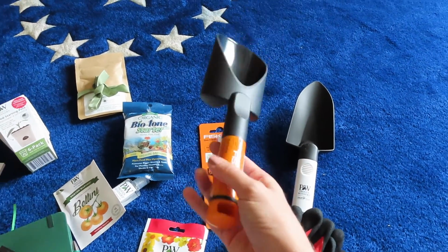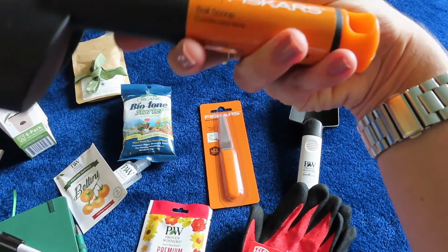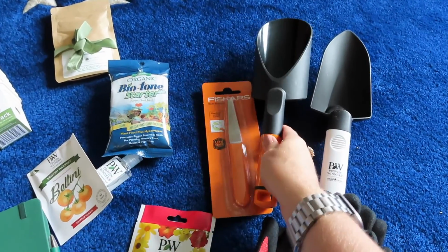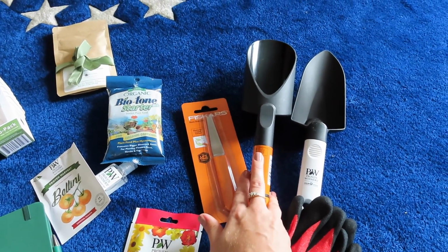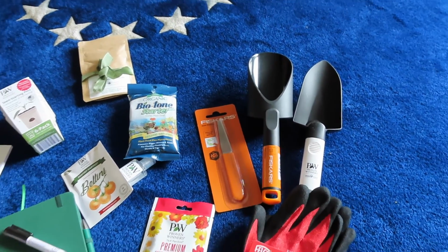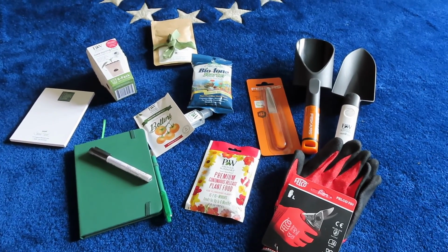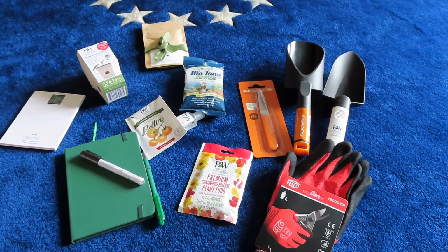I'm pretty sure this is for bulbs? So is this a soil scoop? I don't know if I really need this in my garden. In a container garden, I'm usually going to use my hands anyway, so I might give this away to someone back home as well. Oh, and then let me show you some really cool jar plants.